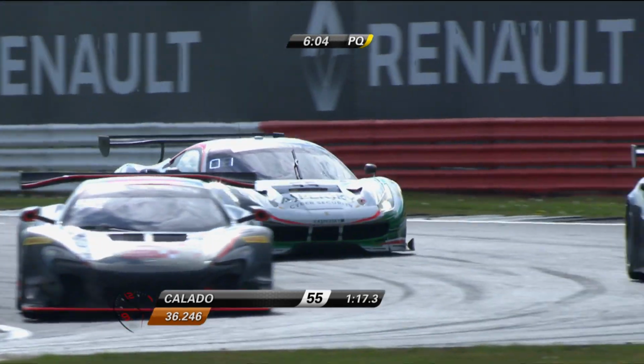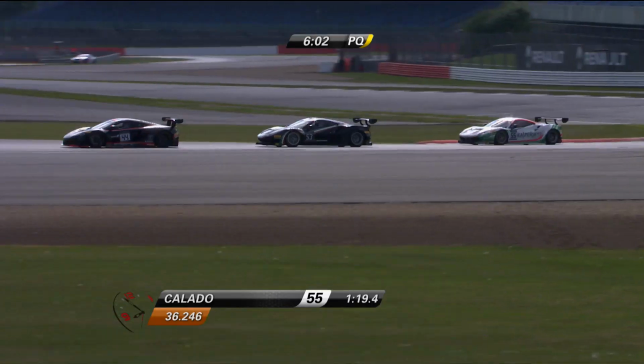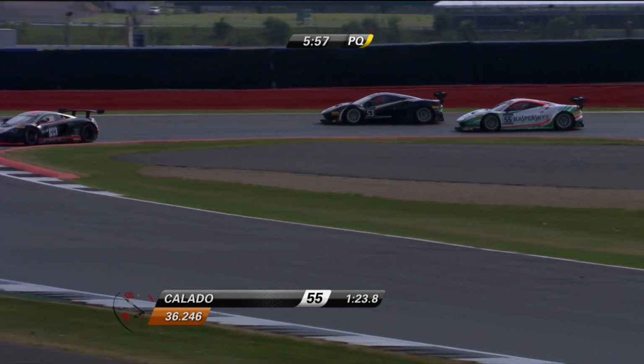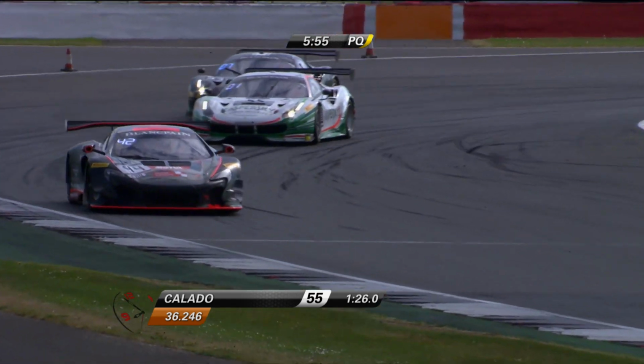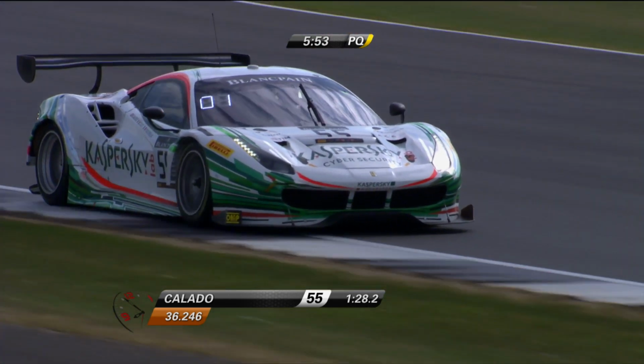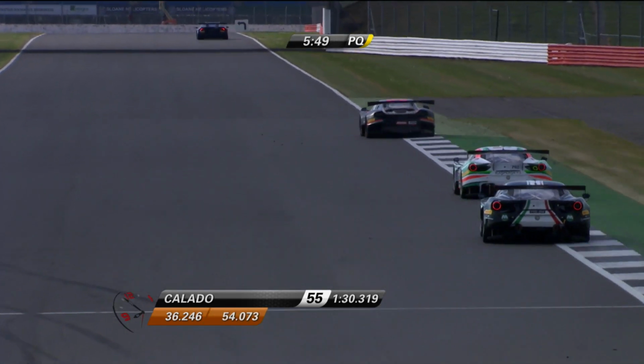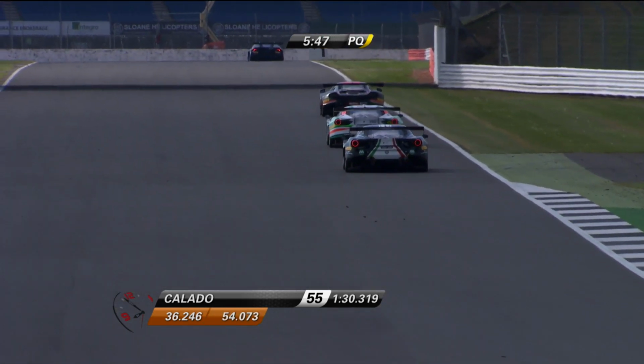So James Calado in the traffic. He's got one of the Strakka McLarens up the road and more Ferraris to get through. Yeah, he's just got to be patient. There's nothing much he can do. He gets good assistance from one of the Ferraris. Maybe he can slip past the other one, as it runs very, very wide coming out of Aintree.